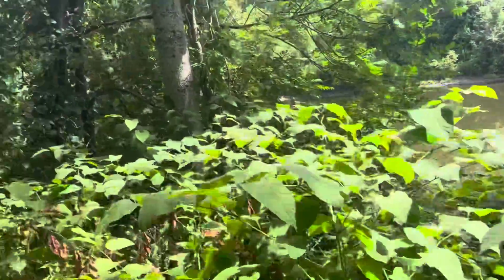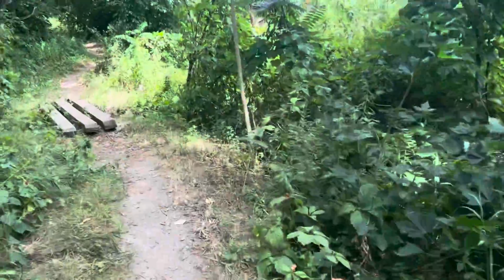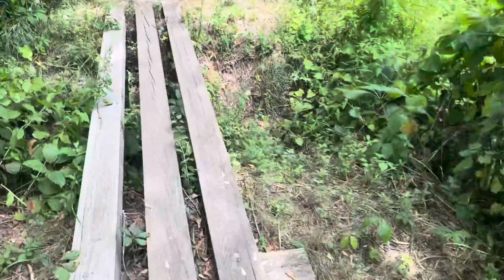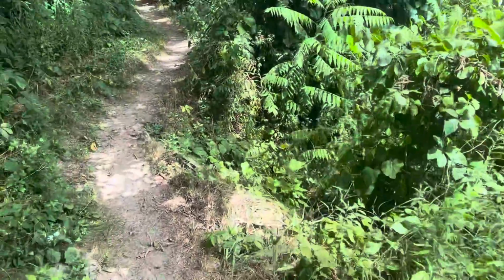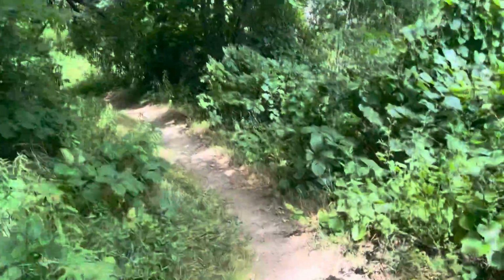One of my favorite parts of the whole Appalachian Trail, the Housatonic. They have all these little, like washouts, naturally occurring washouts. And they just put these three, it's like 4x4s, maybe 6x6s, now those are 4x4s.